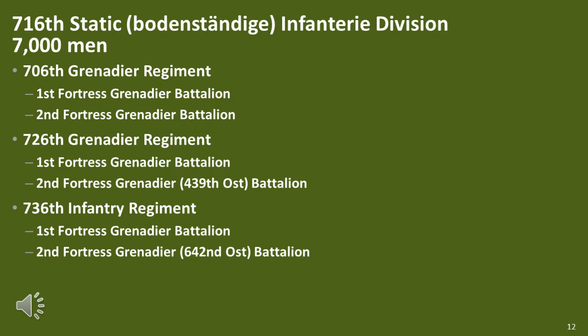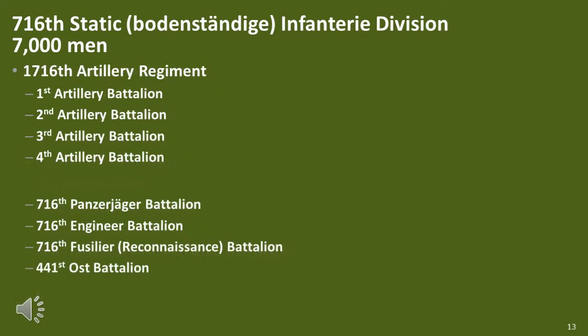The 716th Static Infantry Division had no combat experience and was one of the weakest divisions in the area. Many of the division's troops were elderly Germans and conscripts from other German-occupied countries, especially Ukrainians. The division also had some young German conscripts as well. The regiments were organised into 2-battalion formations, with 2 regiments containing a Ukrainian Ost battalion. Only 2 regiments were involved in initial fighting on the 6th of June. As a bodenständige, or static, unit, it was not equipped with the standard configuration of vehicles and heavy weapons. Much of the divisional artillery and anti-tank guns were captured armaments. There was an additional Ost battalion under divisional control.